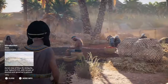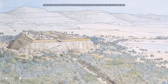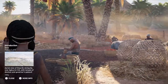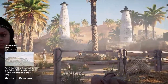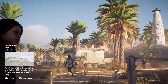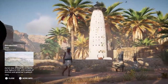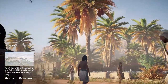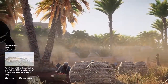The Siwa Oasis is in the western desert of Egypt. Geographically, the Siwan Oasis is located in a depression 20 meters below sea level. Its natural springs and warm climate aided in the bountiful production of date trees. Though clearly influenced to some degree by Egyptian and African culture, the area's isolation resulted in a unique society and language. While they worshipped the same deities, Siwan temple architecture differed from traditional Egyptian temples.